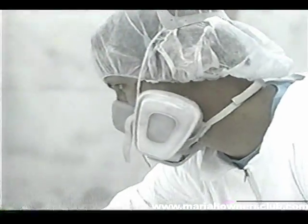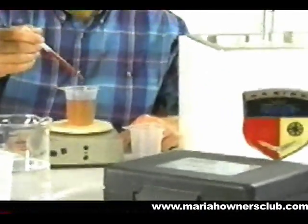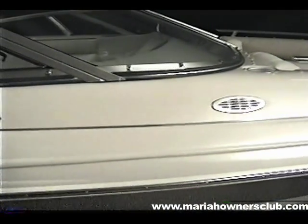Mariah uses only the highest quality gel coats available in the construction of our boats. The drums of gel coat that are delivered are individually batch tested to make sure that they meet a constant standard of quality that is required to create the type of high luster finish that we demand at Mariah.